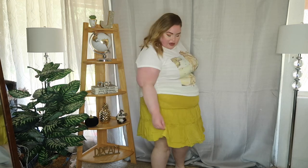I feel like it just kind of gives me a weird little shape there, so I prefer it a little bit higher for my own personal taste. But I think it's so cute on. It's very light and breezy, a perfect spring and summer skirt. Except we got some bike shorts.